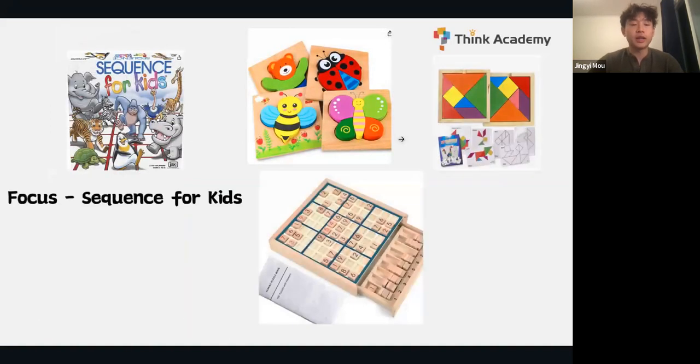For focus, I know that's definitely something that some kids may struggle with. Sequence for Kids is a really good game. They really help build focus for kids, whether it be solving a complex puzzle or something like Sudoku, something like that.